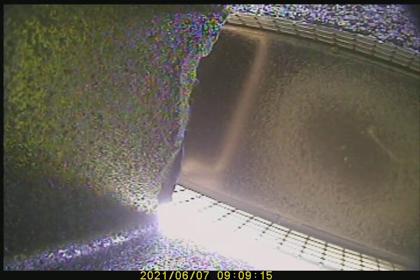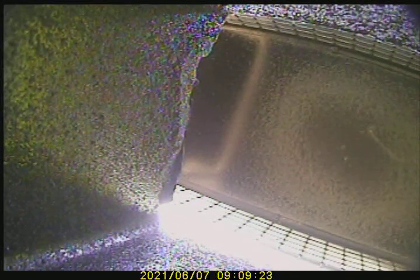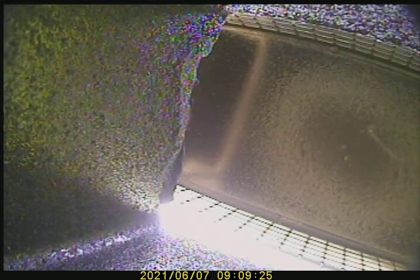We are video inspecting the 7x11 flue in the Mountain room fireplace. Height is going to be given at the end of video inspection. There is a multi-flue cap up here.